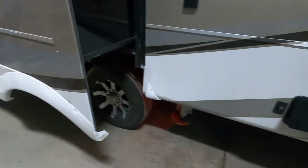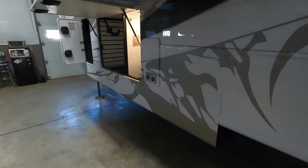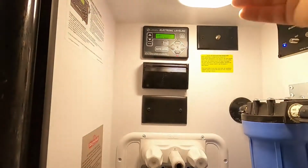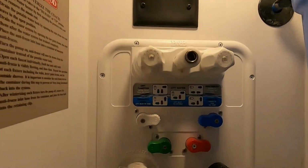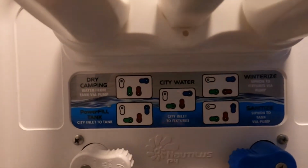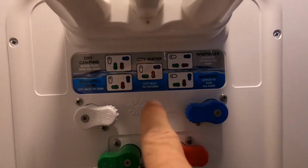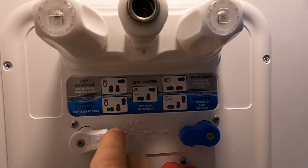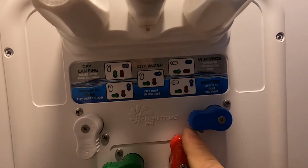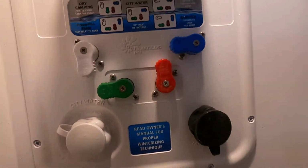With our power hooked up, let's do our water. The docking station up here has this light up top. In your docking station, they made it real easy. At the campsite, we're hooking up to City Water Connect, so we want all of these fixtures here to match City Water Connect. White down, green to the left, red up, blue to the left. Matches right here. We're all set up.